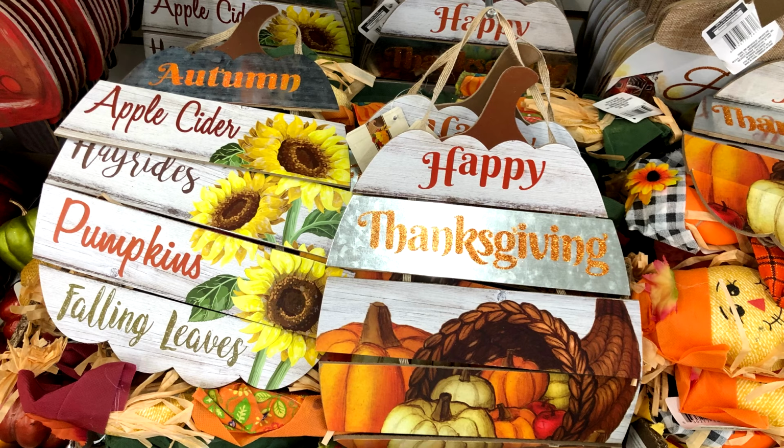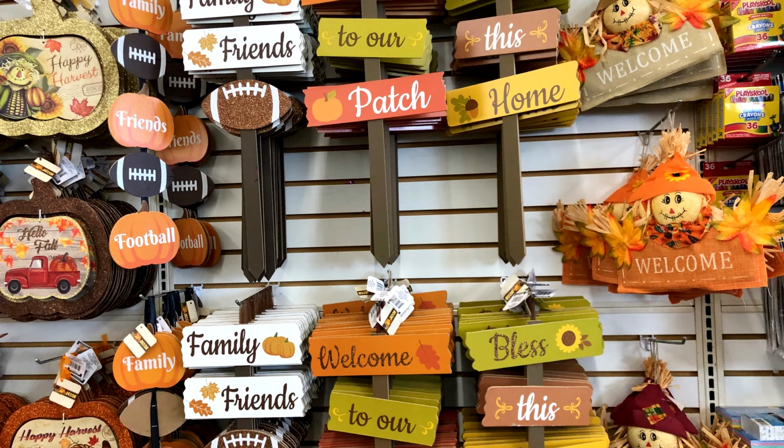So they have these foldy, kind of broken up pumpkins that have the signage on them and the pictures. And then here's a lot of the yard stakes and the other kind of hanging signs. It seemed all freshly put out when I went.